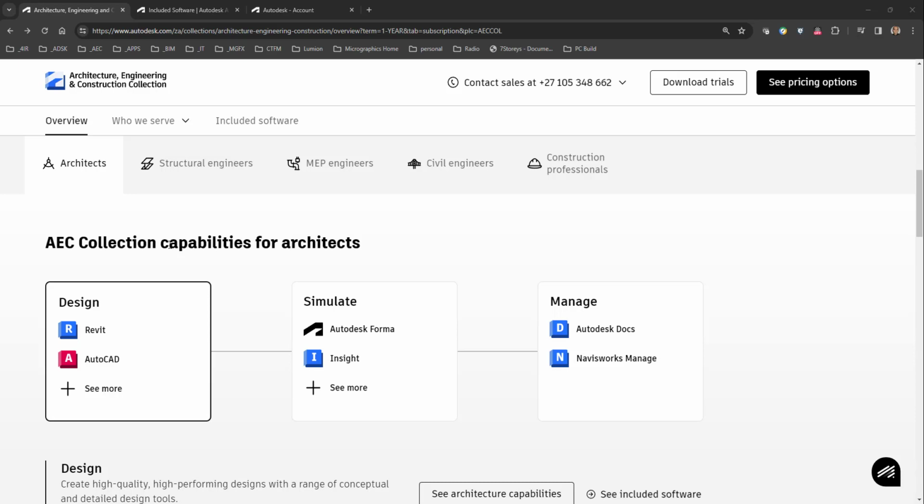And in addition to that, one might have a look at the cost. Then there are also some software packages that are only available within the AEC collection. So there are some niche markets where you would want to invest in the AEC collection simply because you can get hold of that software. Of course, there are alternatives available as well, but within the Autodesk ecosystem, that is what is available.